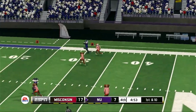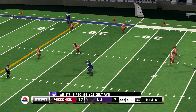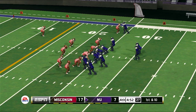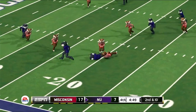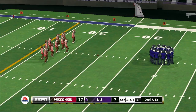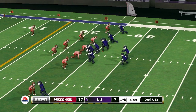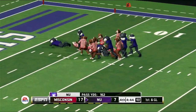Airing it out long. Caught sideline, and he stays in. It's 2nd and 10. Ball on the 25. Check 59. Mike. Mike is 59. Down. Caught. Enough for the first down. And he's tackled at the 6-yard line.